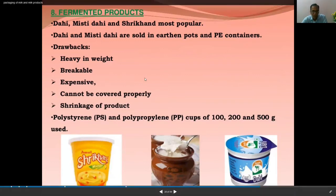So that's how they are used, and these were the drawbacks of the earthen pot. Earthen pots are heavy, breakable, expensive, cannot be covered properly, and shrinkage of the product also takes place in these earthen pots. So that's how these are packed.